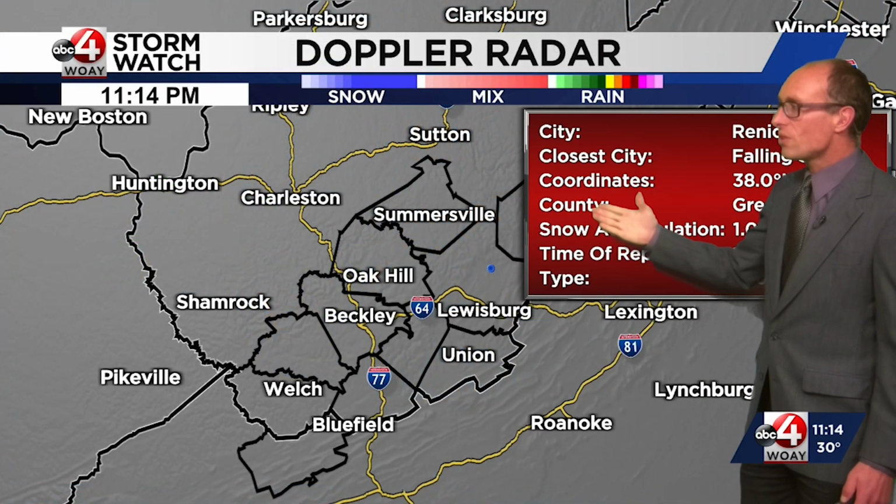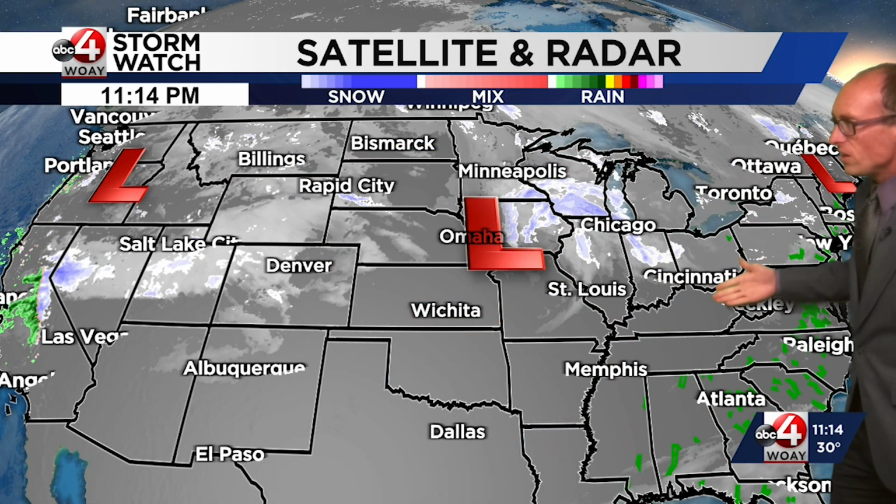Right now, we have mostly cloudy skies. We had a little bit of snow in the Greenbrier Valley earlier. That's out of here. The cloud line is slowly moving in our direction. As soon as the sky clears tonight, that's when our temperatures are going to drop, and you're going to wake up to a thick layer of frost.